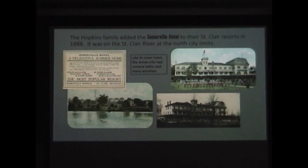So this was very much like the Oakland, and maybe a little bit smaller version, had a lot of the same activities you could engage in, and had the baths. And its lawn went right down to the river. The hotel would have been on the west side of Riverside Avenue today, but just on the west side.